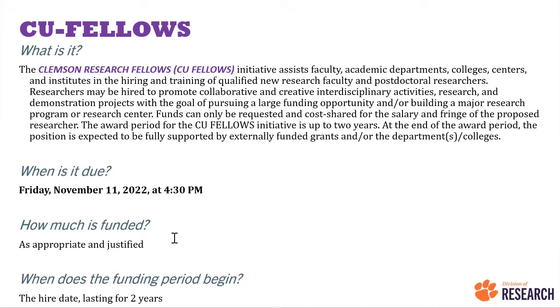How much is funding? This is an open budget, so as appropriate and as justified. So you have to make sure that your funds requested are in line with the guidelines, and also you want to justify them well on why you're including them. And the reviewers will then take that information into their consideration as they review these applications. And then, like I said before, the funding period begins at the hire date of the postdoc or the research fellow, and it lasts for 2 years.